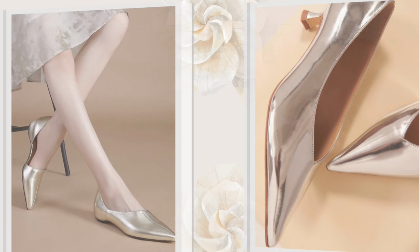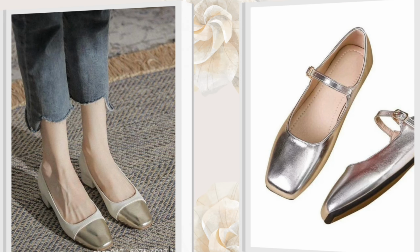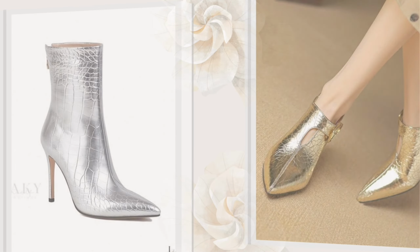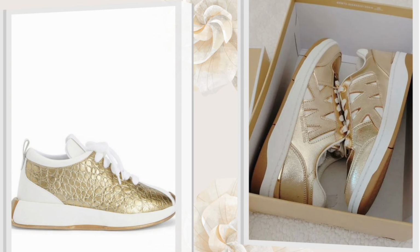Tips for coordinating golden and silver shoes. To avoid common mistakes, here are some tips. Choose coordinated colors. Make sure to pair shoes with calm colors like black, white, or neutral tones. Keep details simple. Use simple accessories, like lightweight earrings, to avoid clutter. Achieve balance. If the shoes are shiny, opt for matte fabrics for the rest of the outfit to achieve visual balance.